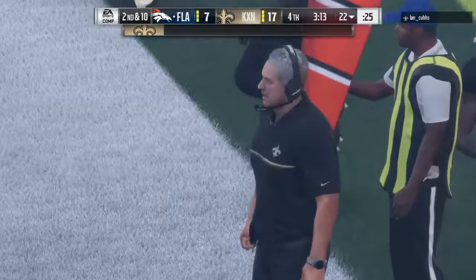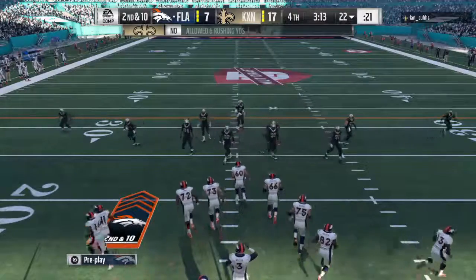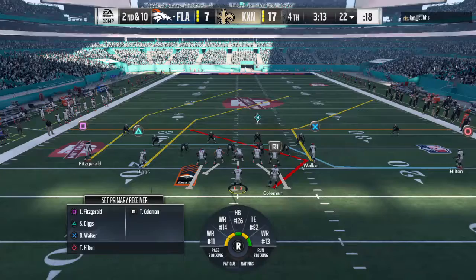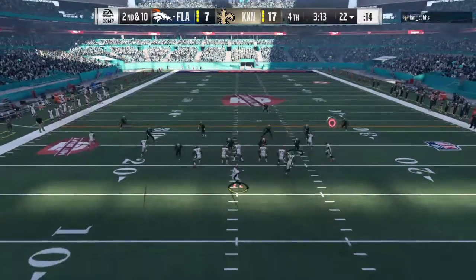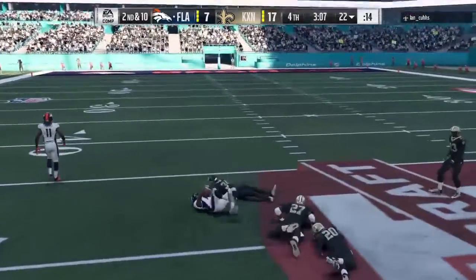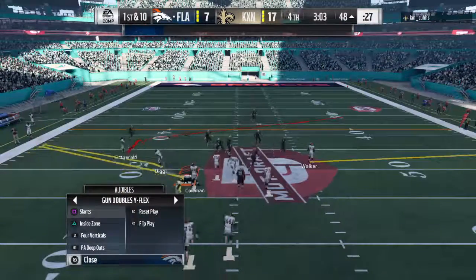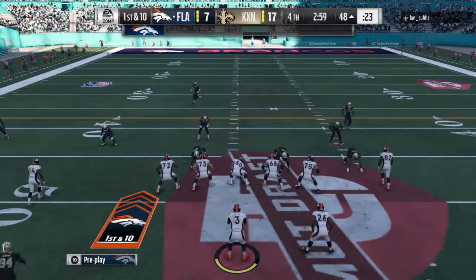Had an open man that time, but ended up putting a little too much heat on it, don't you think, partner? Absolutely. Just needed a touch more air under it. Instead, he fired an absolute bullet. A second down throw for Winston. He's got the connection over the middle to Diggs. And he'll be taken down, but not before he gets into enemy territory. Give him 30 yards there.